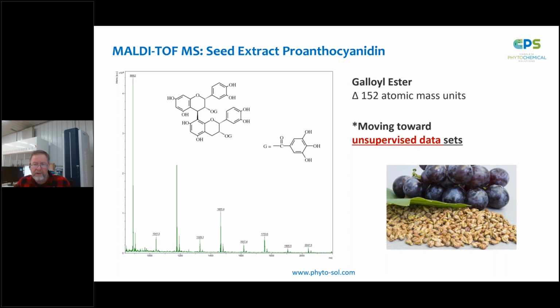Where we would like to move and where our research is going at this point is toward a more unsupervised data set. So as I mentioned earlier in the introduction, in addition to substitutions on the ring structure with hydroxyl groups and the nature of the interflavan linkages, A type or B type, there are also other opportunities for substitutions on the extending units. And so the example with grapeseed extract is that there's a gallic acid that can be esterified at this position. This esterification leads to another polymer distribution. So here's our procyanidin trimer, tetramer, pentamer, and here's the trimer with a gallic acid, the pentamer with a gallic acid, and the hexamer with a gallic acid.